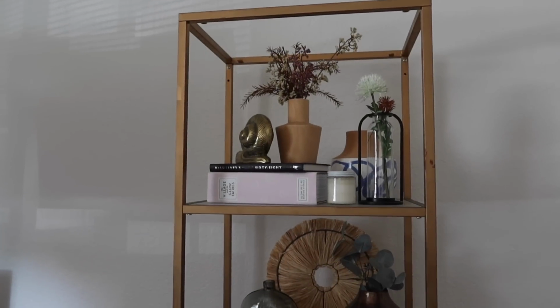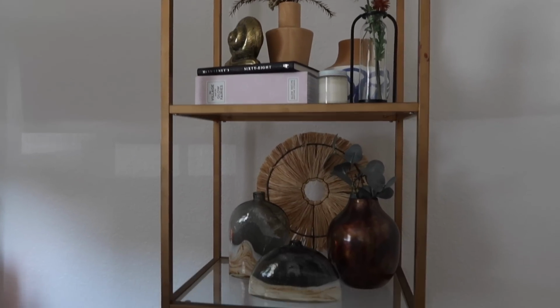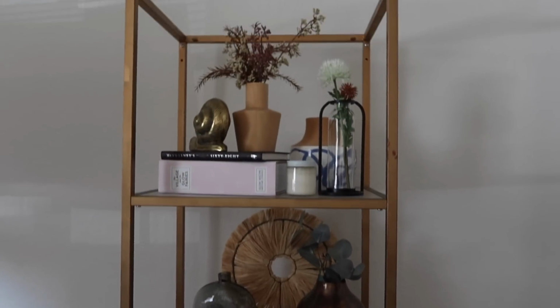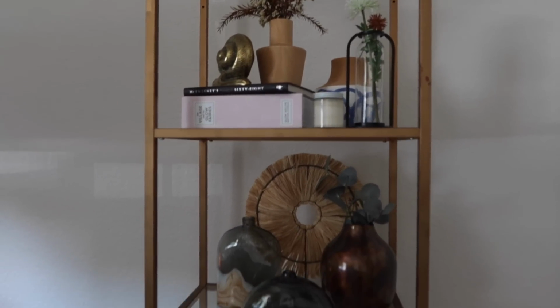Okay, so this is the main area that I'm going to decorate. Right now, this is how it looks. I mostly have just the top two shelves decorated because that's what you can see in my videos.